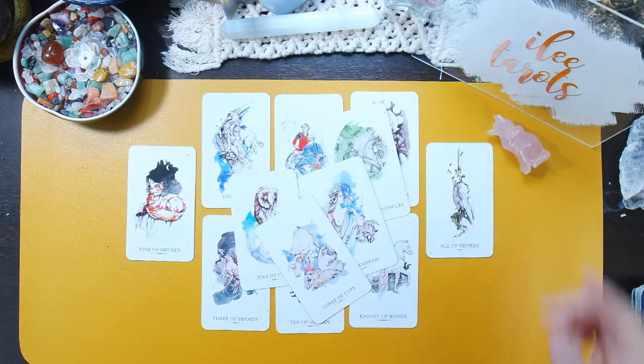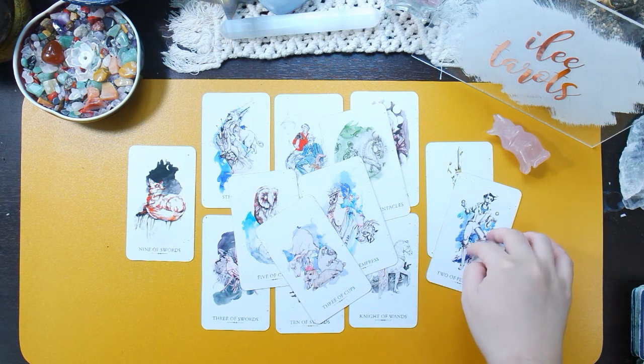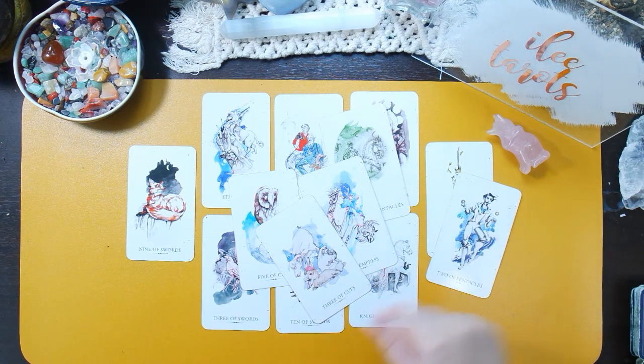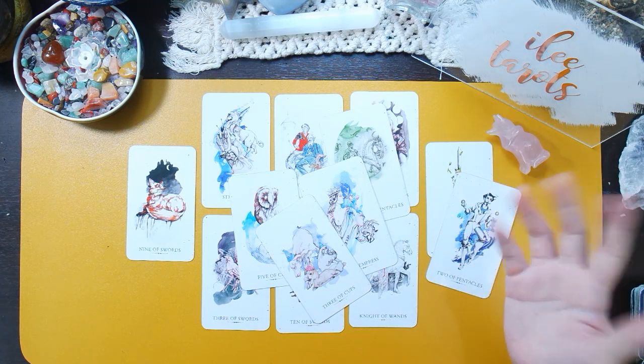So let me see what this Ace of Swords is about. Two of Pentacles. So you're feeling sad, you're feeling disappointed because you found something out. And now you're feeling like, okay, so what do I do? I don't know what to do.